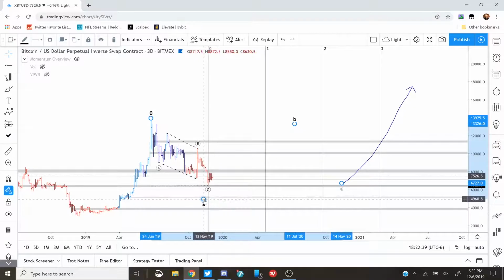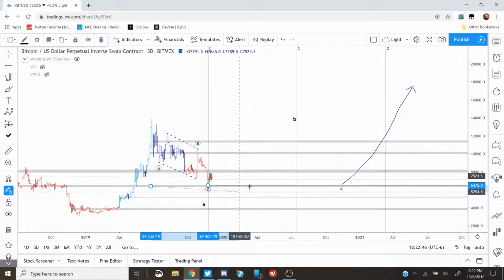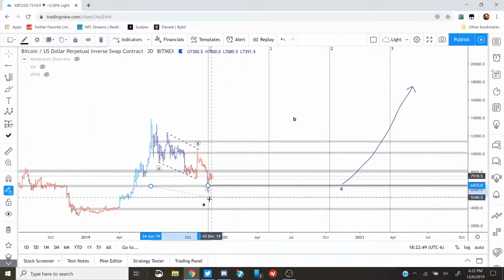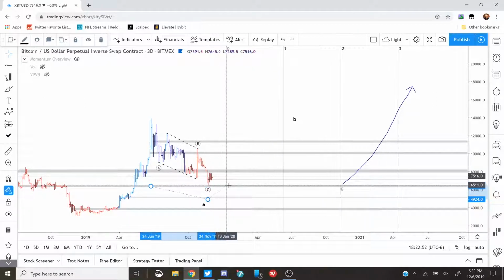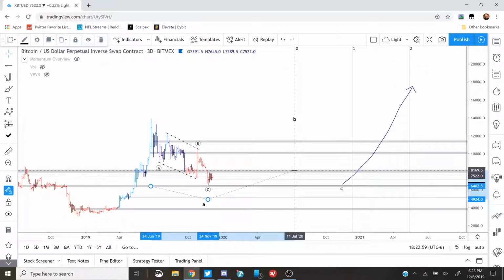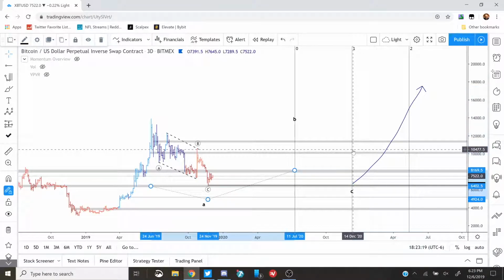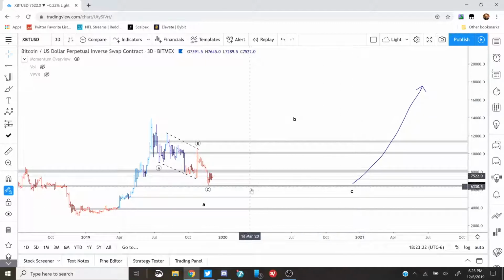And then if we do the same thing, taking the time measurement of A from the end of B, then C could take the same amount of time as A. Based on these conservative time measurements, we're looking at parabolic December of next year. We could very well take longer than that. Very, very easily take longer than that.